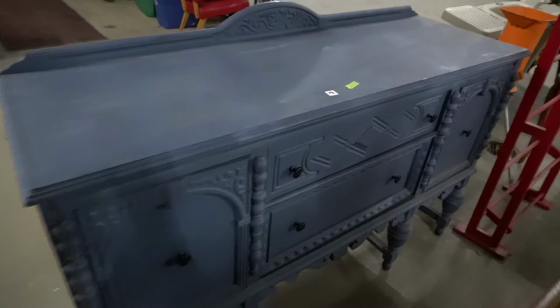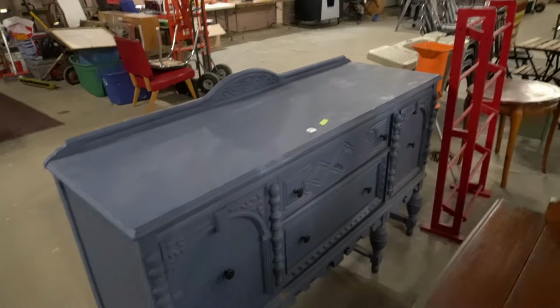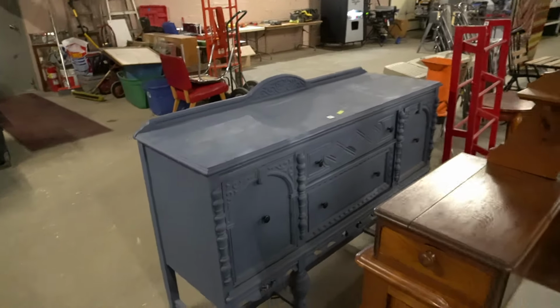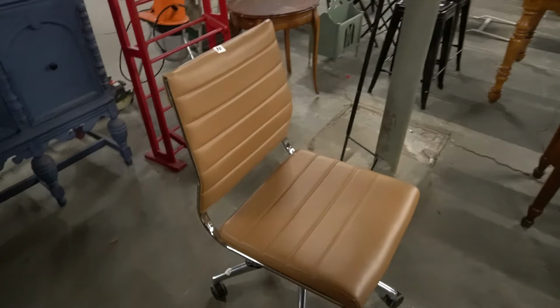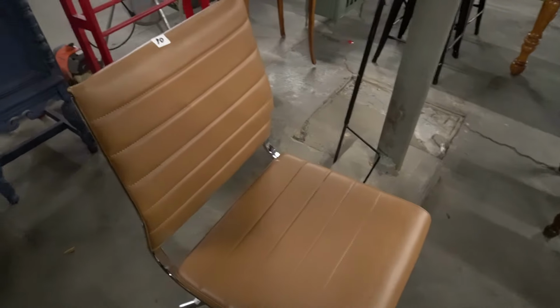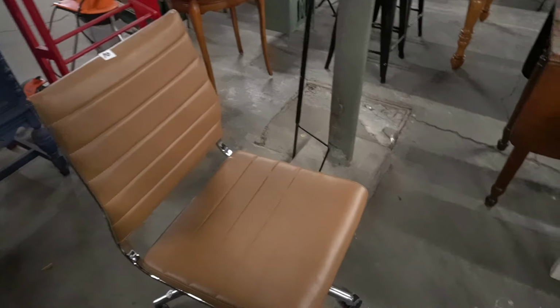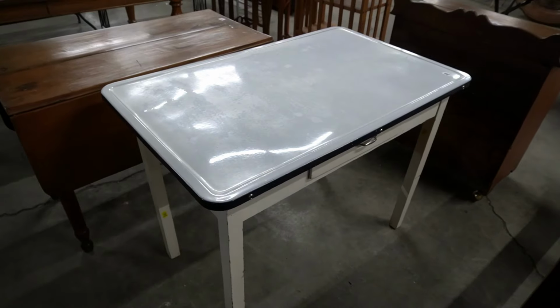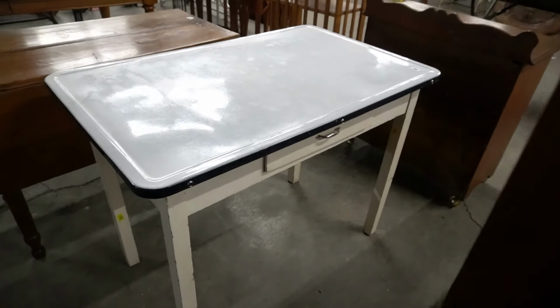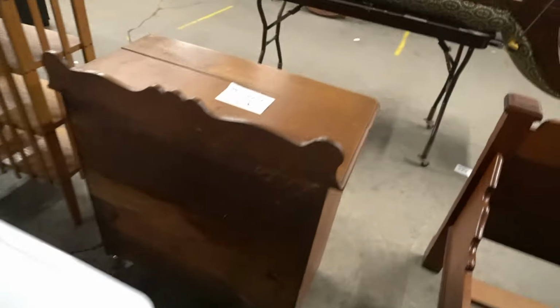This was here last week. I can't remember what happened, but I like how they touched that up. I think it's pretty cool. Like several years ago, painted buffets were like crazy. Office chair. Look at the pictures. I took a picture of the tag, the brand name, Moderno, something like that. Nice little, super clean enamel top desk, table, the drawer, whatever.